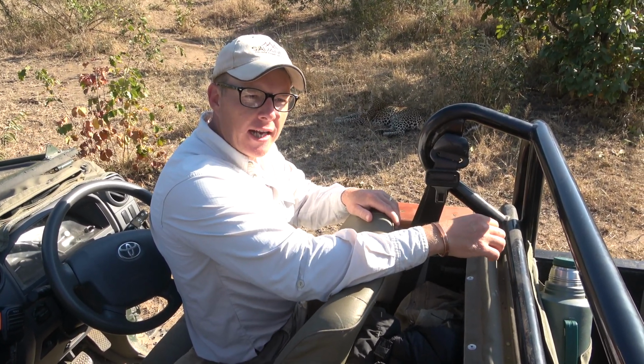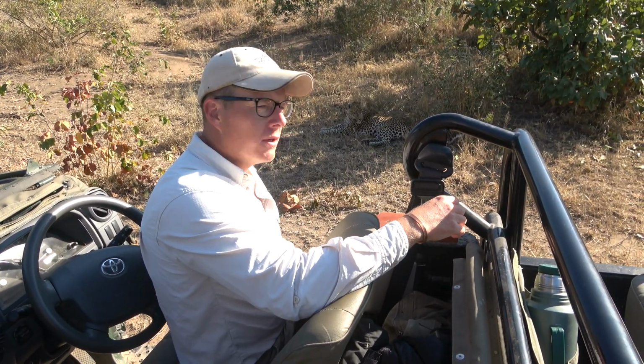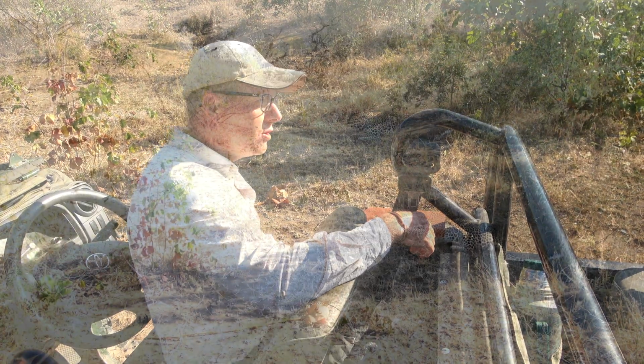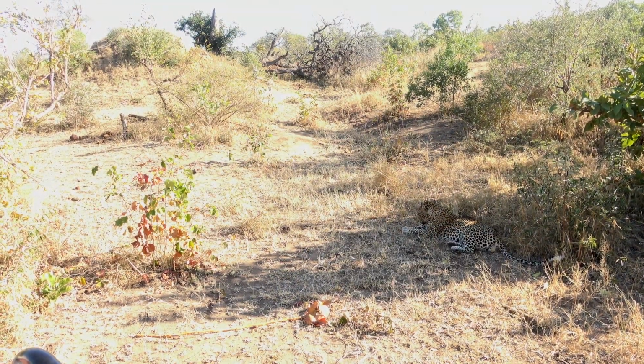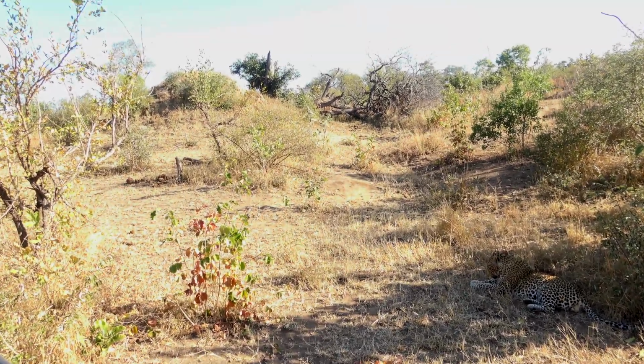So we've got the big mature male Nyaleti with us here. The vehicle that found him was saying that he was showing interest in some warthogs, and I think that's why he settled down next to this termite mound here in the hope that there's still a warthog inside the burrow, inside the mound there.